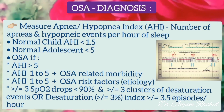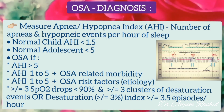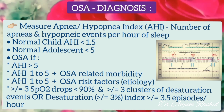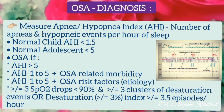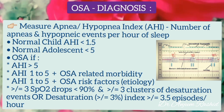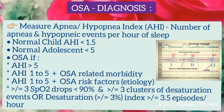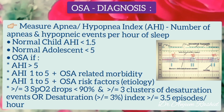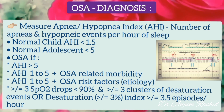In overnight sleep study or pulse oximetry, we measure the apnea-hypopnea index. This is the number of apneas and hypopneic events per hour of sleep. Now, in a normal child, this index is less than 1.5, and in a normal adolescent, it is less than 5. Obstructive sleep apnea is diagnosed if this apnea-hypopnea index is more than 5, or it is 1 to 5 plus obstructive sleep apnea related morbidity or risk factor.